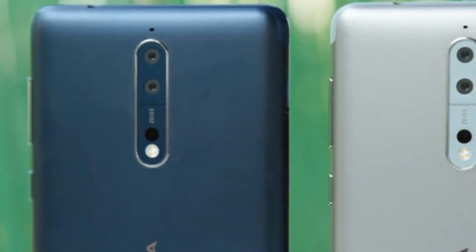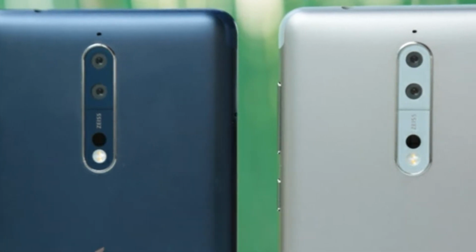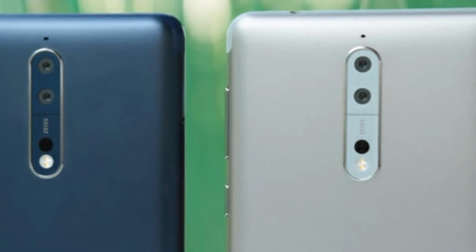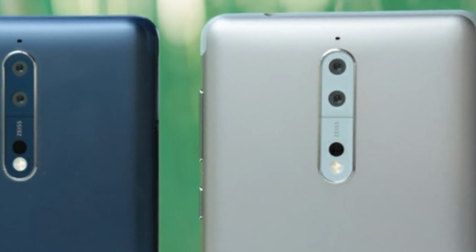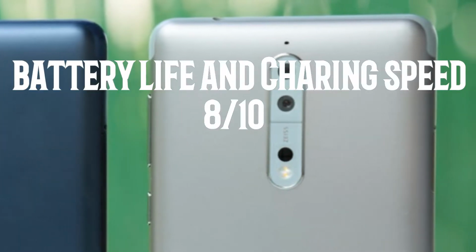Now let's talk about the battery life and charging speed. A 3090 mAh battery is barely enough to get you through the day. But its fast charging is not as fast as Dash Charge and not as fast as Quick Charge 4.0. So yeah, it is okay and gets 8 out of 10.